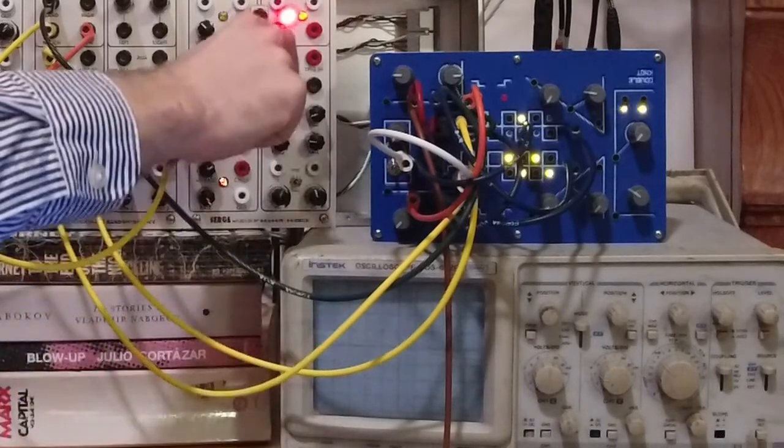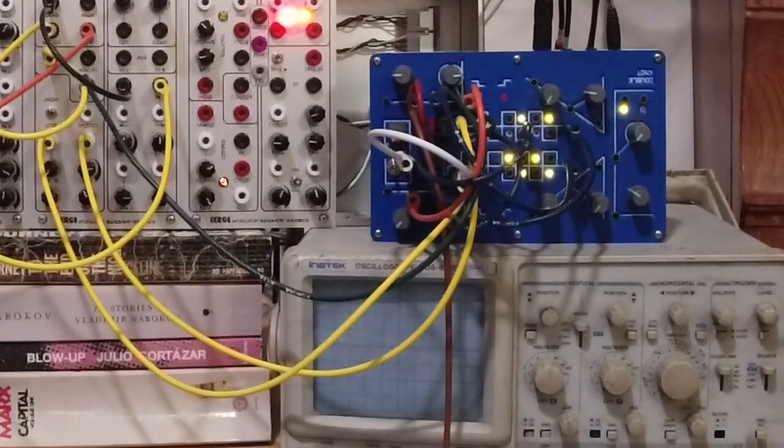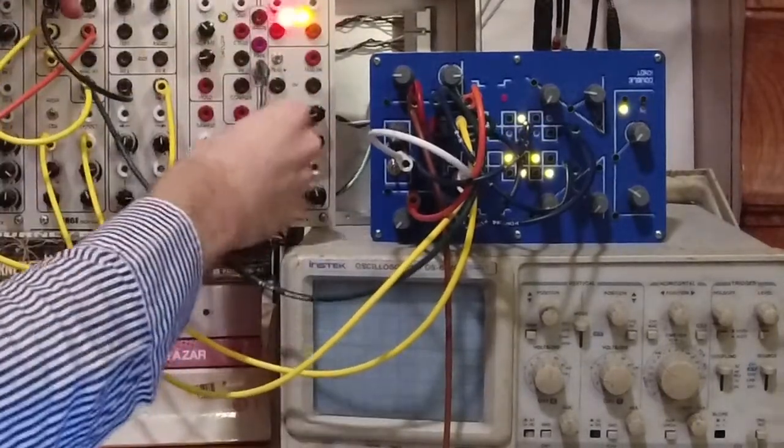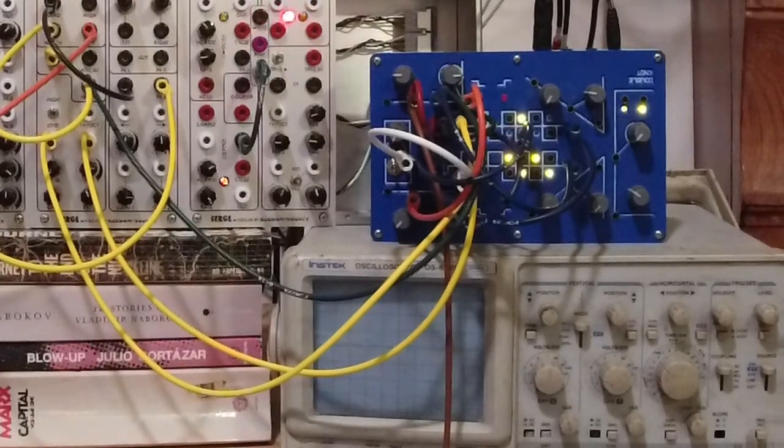The sample and hold source is the unique thing to Serge, and it was designed to give an equal probability distribution amongst all voltages in the range. So it functions differently from white noise. We can compare them, it might be a bit subtle. So I'm going to take the output of that to the input of the step side, and then there's this mysterious coupler in the middle.